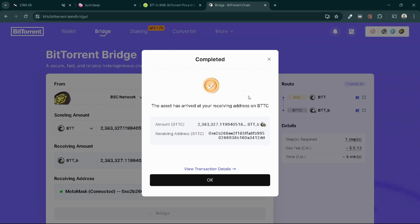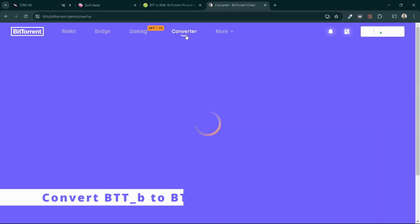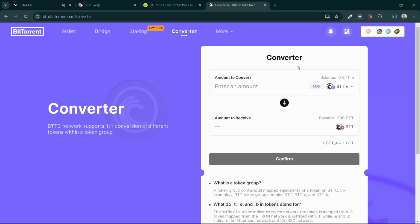So once your transaction has been completed, you will see that your asset has now arrived at your receiving address on the BitTorrent chain. So now, what does this mean? We now have Binance tokens on the BitTorrent network. We need to now convert our Binance token on the BitTorrent network to the actual main token for the BitTorrent network. So what we'll do is go into the converter.